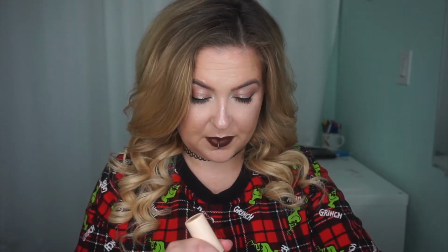Let's see. I really haven't heard much about the stick foundation. Oh, that should be literally a perfect shade for me. Yes, I'm so excited to try these out, but I need my tan to go away before I try them out, because right now I'm too dark.